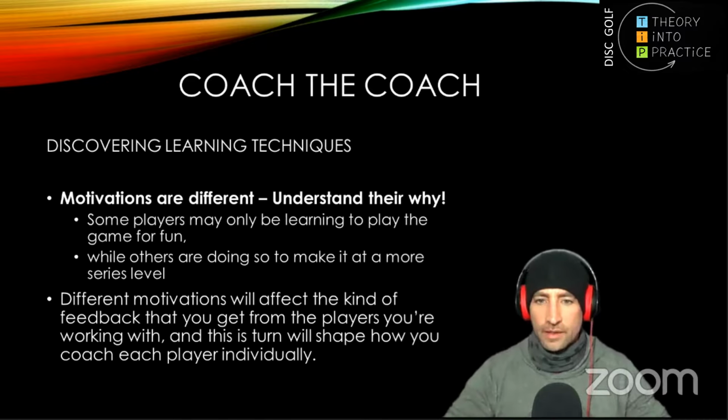So some players are going to be playing the game for fun. Some players are going to be learning the game for a more serious level of play. And as a result, even just those two types of motivations, how we communicate information is going to be drastically different. Different motivations will affect the kind of feedback that you get from the players or the learners you're working with, and this in turn will shape how you coach each player individually, okay?